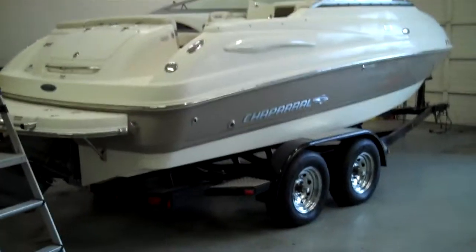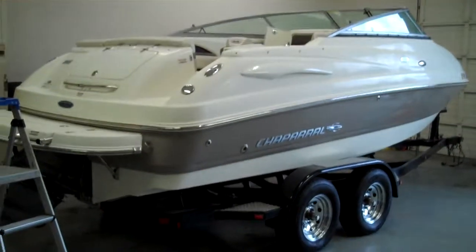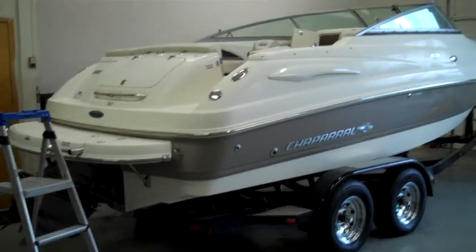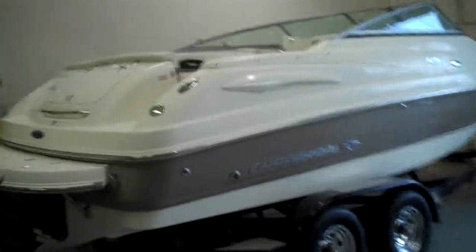Beautiful boat. No disappointments. And once again, the most important thing on the boat is that engine, and she is perfect.